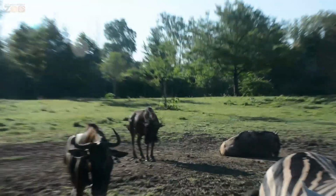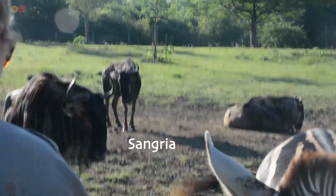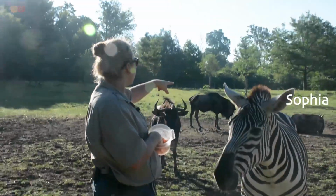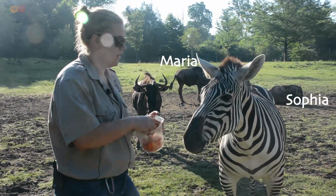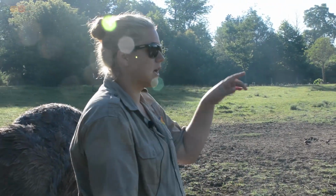And then coming up to us right now, that's our youngest wildebeest, Sangria. She was actually born here at the zoo. And then we got Sophia laying on the ground, and that's Maria standing up. So from here we go let in our Sitatunga group and check on all of our birds.